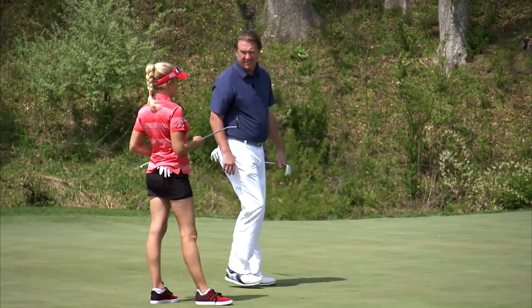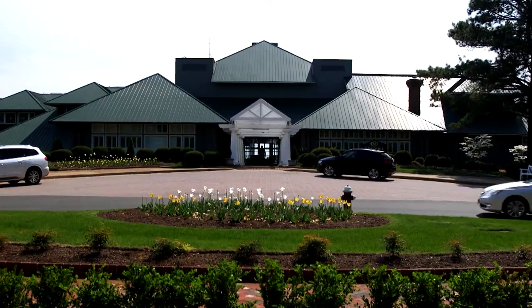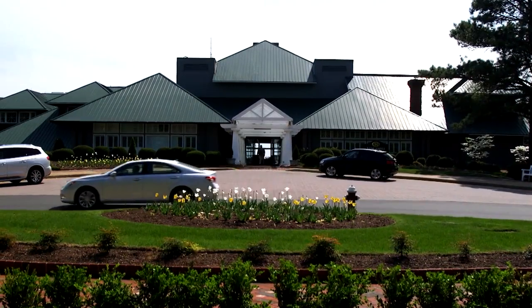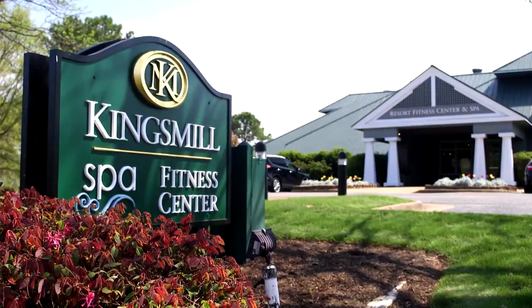This has really been an incredible event for the LPGA, and I think what makes it is Kingsmill Resort. It's a resort, it's everything about this place. You've had more stories today than you've ever had about a place we've been to. I love it here. Pretty cool.